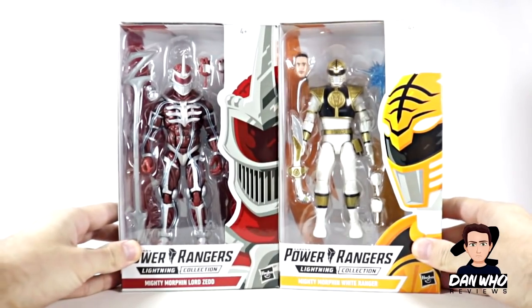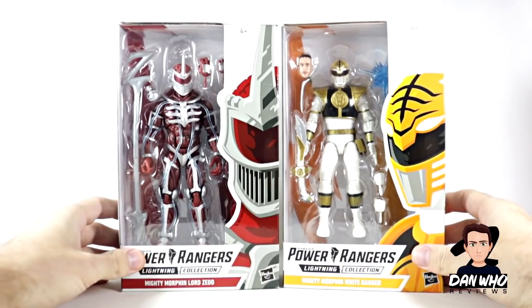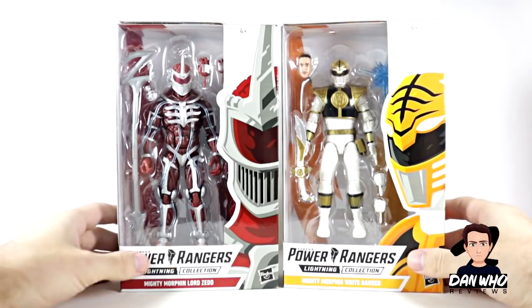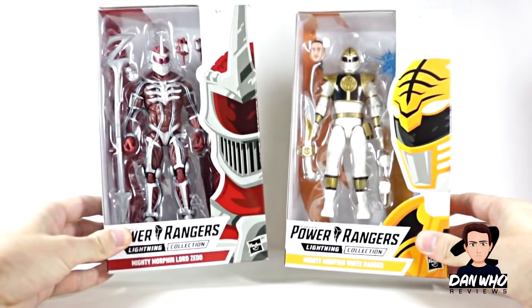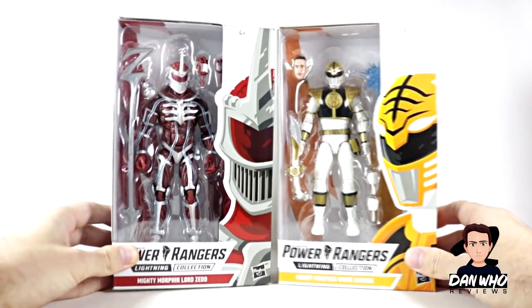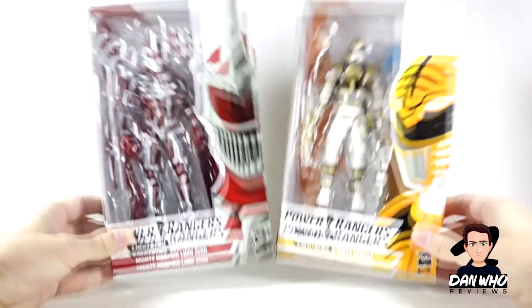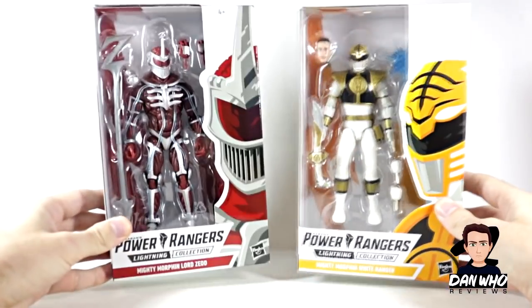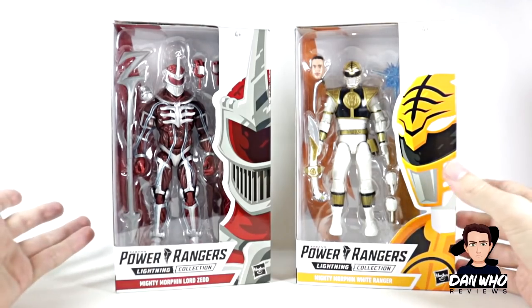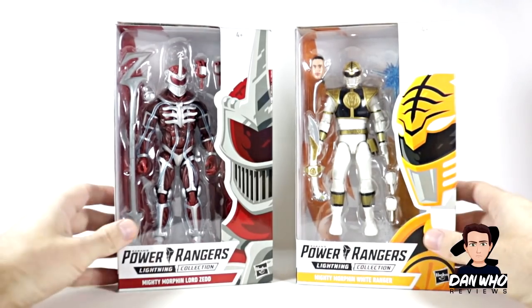Very happy Hasbro are doing this. It's going to be their version of Star Wars Black Series and Marvel Legends, but of course in Power Ranger form. So I'm not sure if I'm going to pick up every single one of these figures that gets released, but I thought Wave 1 I'd give a chance, but I'm definitely going to pick up everything to do with Mighty Morphin and probably Zeo, maybe Turbo or Ninja, I'm not too sure. Let's see what gets released.